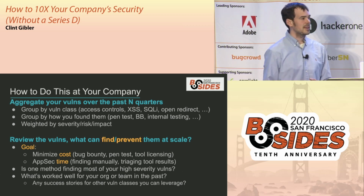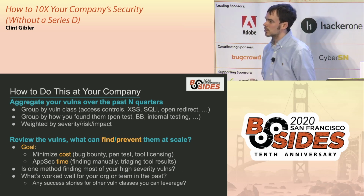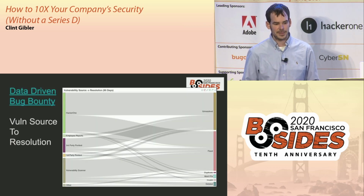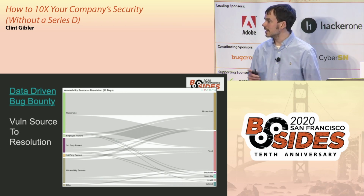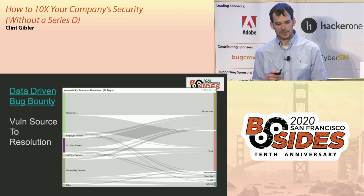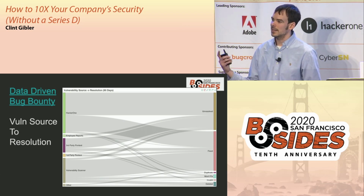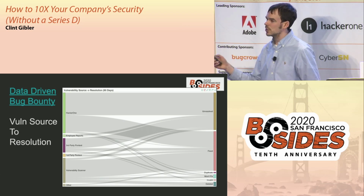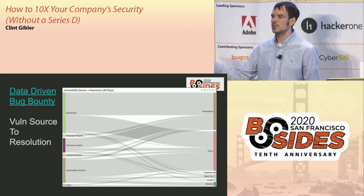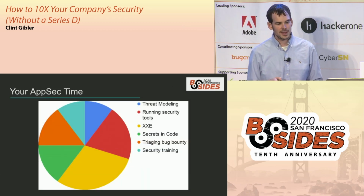So is one method finding all of your issues? Have you had other success stories in your company that you can leverage and learn from? These are useful things to think about. So let's say, again, another example. If you can see where all the vulnerabilities come from, you might be able to say, oh, we see this tool or this, say, pen testing or bug bounty is finding most of the issues that are high impact that we actually fix. Or this approach is finding things that usually we just mark as don't care. So maybe we want to deprioritize that.